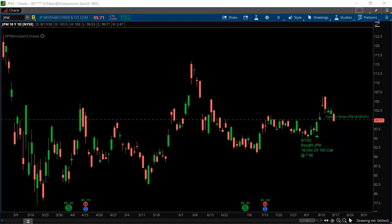And I still love the platform. It's still the best charting and analytics out there for retail traders, but man, that is just unacceptable. And I really hope that they can get that fixed because I don't know any other platform that I want to go to. That being said, let's take a look at this option using Thinkorswim.